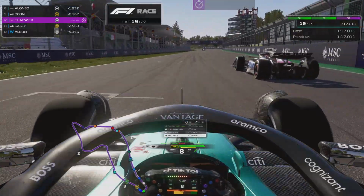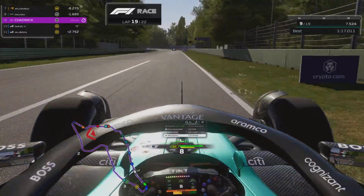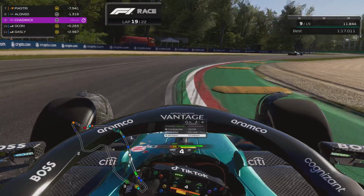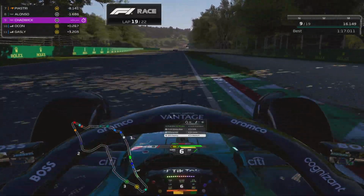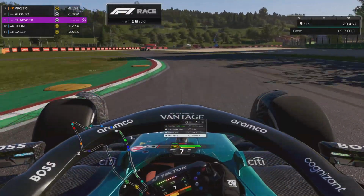Going to put the ERS deploy in hot lap. Able to switch back and move on Esteban Ocon. He's having a little bit of a twitch going on over there. Going to give him some extra room so we won't get hit, but make that pass happen into turn one. One of the most common spots to make a pass happen.